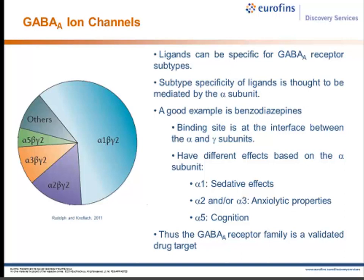It's important to point out that benzodiazepines do not bind at the alpha-4 and alpha-6 receptors, and this is due to a mutation in the alpha subunit that functionally abolishes the benzodiazepine site.